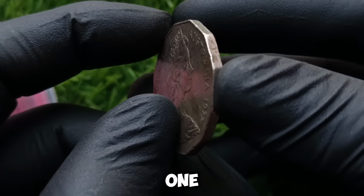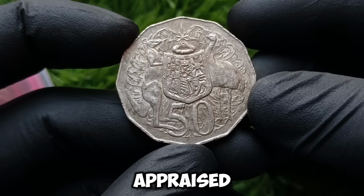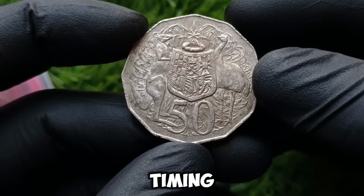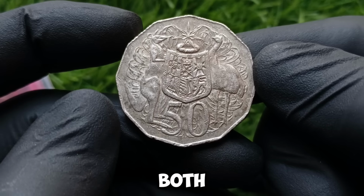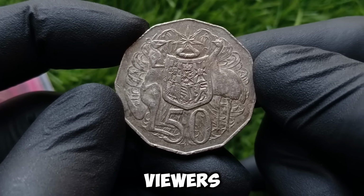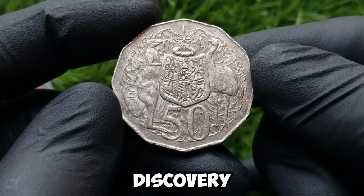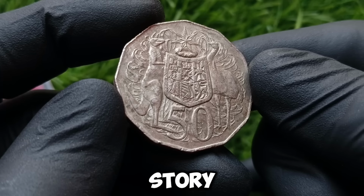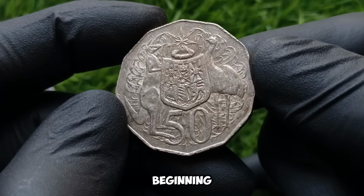And if you do find one, don't rush to sell. Study its condition, get it appraised, and consider its long-term value. With the right care and timing, your 1972 50-cent coin could become a prized asset, both emotionally and financially. So, to all our viewers, stay curious, stay motivated, and keep hunting. Your next discovery could be just a pocket away. Remember, every coin tells a story, and the story of the 1972 50-cent coin is only just beginning.